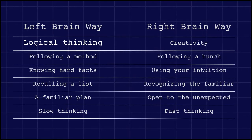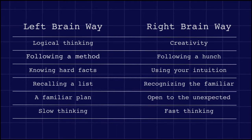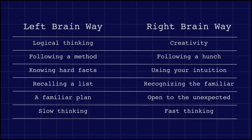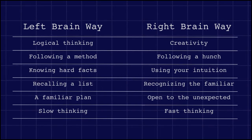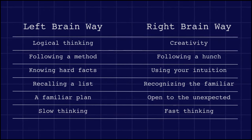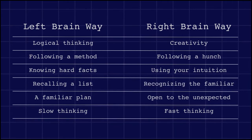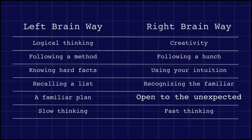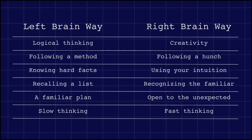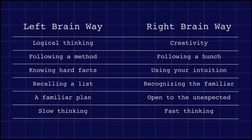So for instance, the left brain is good at logical thinking, while the right brain is better at creativity. The left brain is good at following a method or a formula. The right brain might be more comfortable following a hunch or guessing. The left brain knows hard facts, things that are true or false. The right brain can use intuition. The left brain may be good at recalling a list of information. The right brain can look at a list and recognize familiar and meaningful elements of that list. The left brain likes to stick to familiar plans, while the right brain is open to unexpected discoveries. The left brain is good at something called slow thinking, which is methodically thinking through possibilities. The right brain is better at fast thinking, that is, knowing things immediately, all at once.